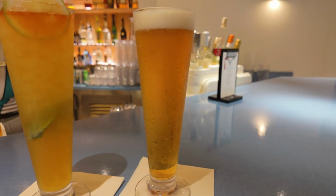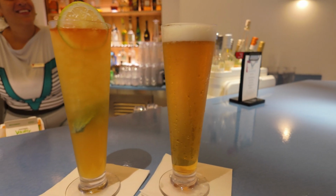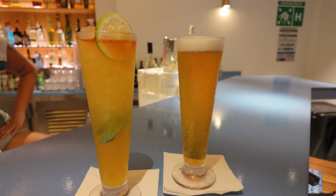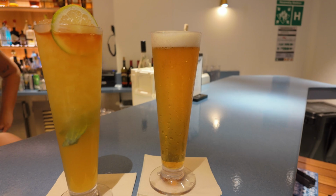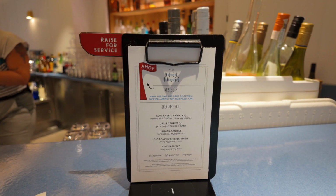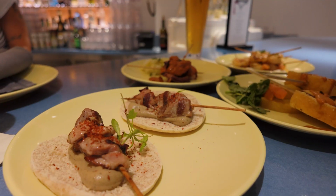After unpacking, we came to the Dock House for drinks and food. I always start off Embarkation Day with a Golden Horizon. It has tequila, passion fruit, honey, and basil, and is refreshing. They have an excellent food menu too that is all included. You flip the flag and a server comes to take your order.